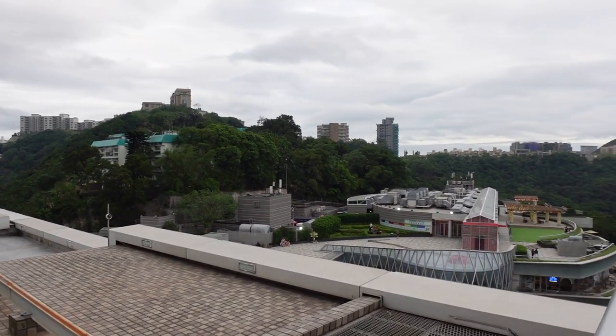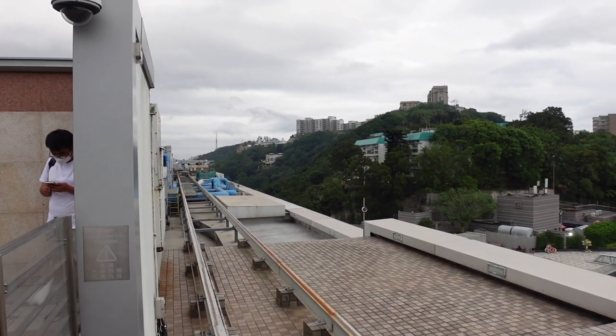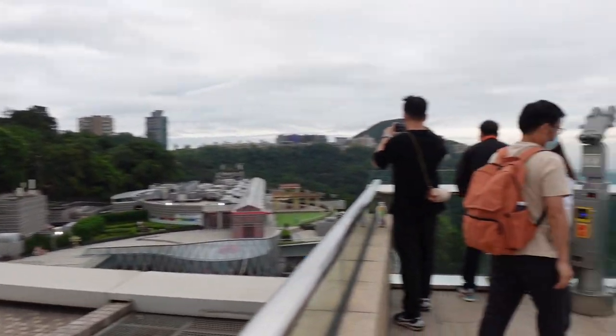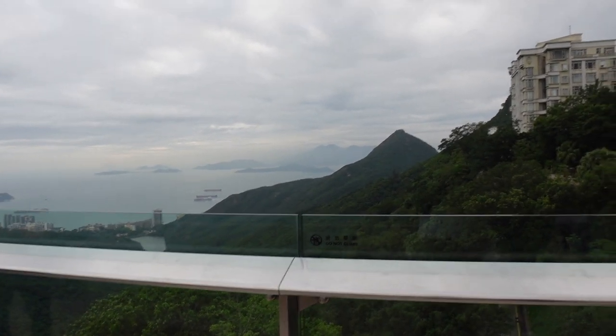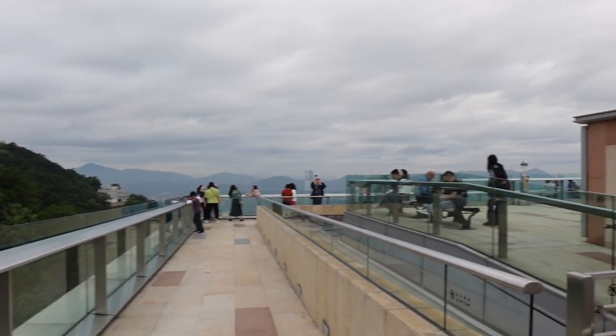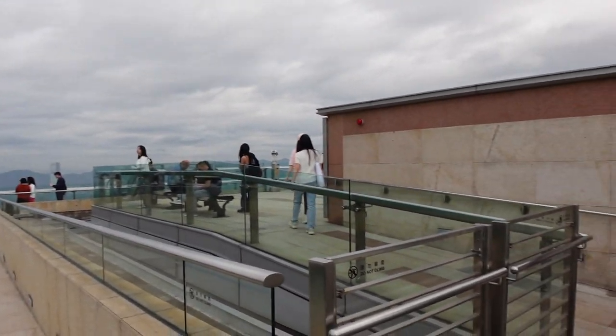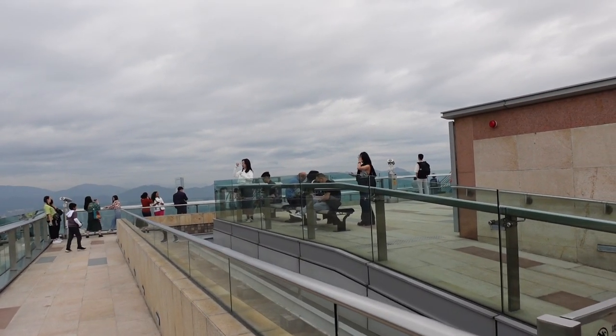But it does look cute. It's like a cute little terrace. There's nothing really down the back here, but I don't know. It's nice. And you can get some fantastic views over Hong Kong. But other than those pictures, there's nothing out here at all. So that was pretty much as we expected.